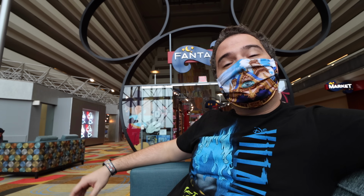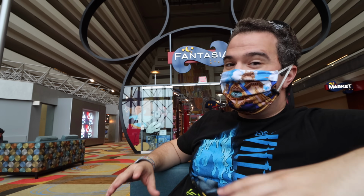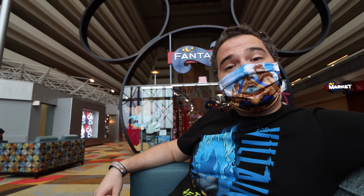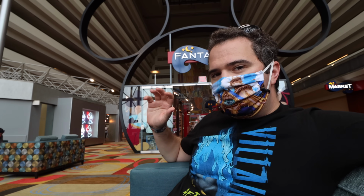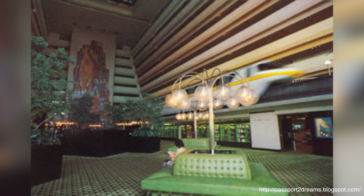For a resort that opened in 1971, it sure does look modern and up to date, but that didn't happen overnight. There were many refurbishments to the entire resort to make it look like it looks today. Between 1987 and 1989, there was a second major rebuild from the roof to the lobby, where just about everything changed. For a while, there were trees growing right here, hard to imagine, in the center of the Contemporary Resort. There were silk trees at one point.